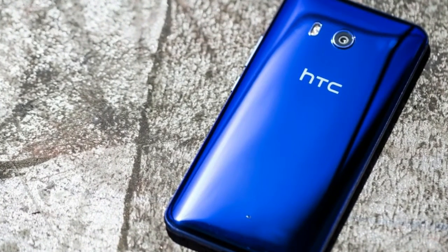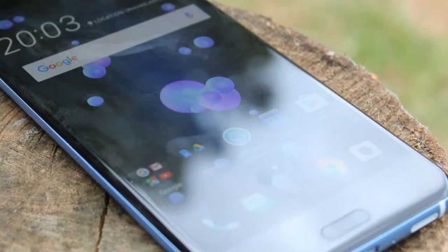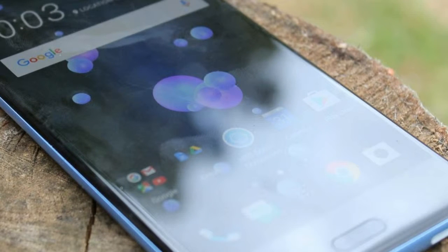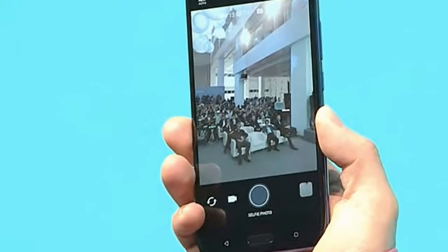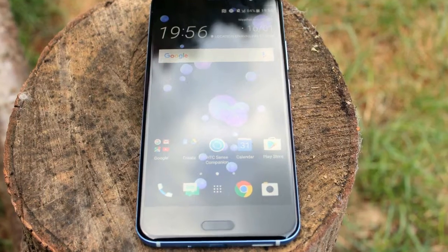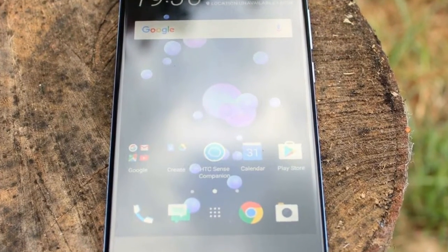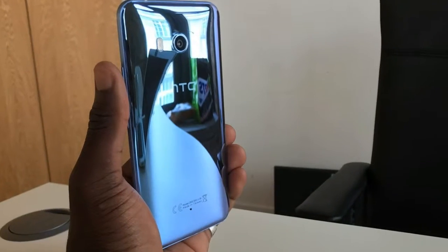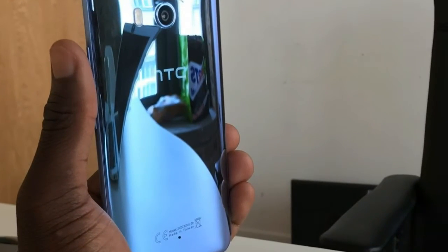We've only had it freeze up once, and it seems to be a one-off. The 835 is paired with 4 GB of RAM, and there's a decent 64 GB of internal storage. That's seemingly the standard for a flagship phone this year, and although there's a model with 6 GB of RAM and 128 GB of storage, we're told it's unlikely to reach the UK.